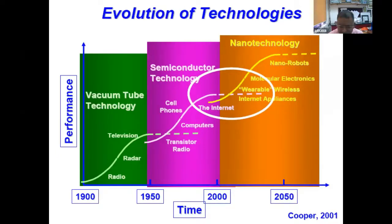These slides are just pictures taken from Google. If you look, this is the vacuum tube technology, from 1900 to 1950. This is a time scale, and you should have these things in your mind, how we are coming up, and how in the next couple of years you want to use our nano-frequency products. So in 1900 to 1950 it is vacuum tube technology: radio, radar, television. Next, 1950 to 2000, it is cell phones, computers, transistor radio, the internet.